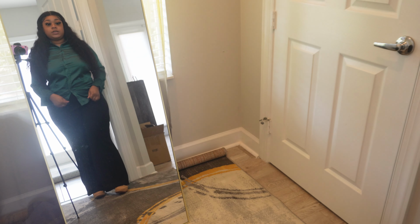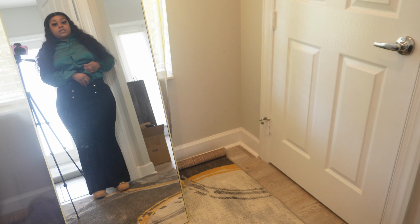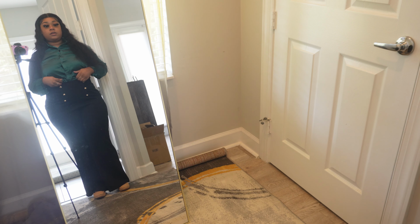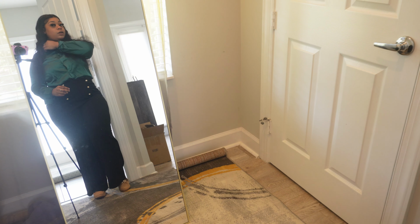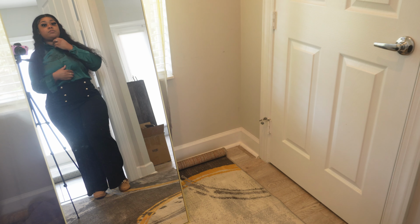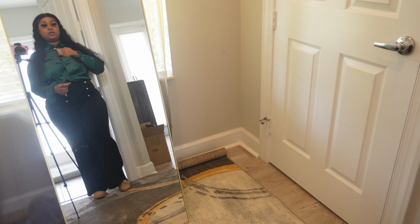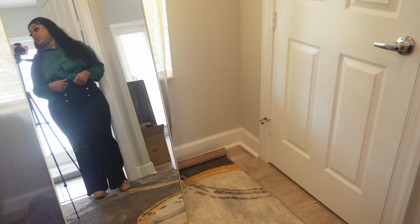Black pants, same black pants. Can't see the buttons. You can see it if I tuck it in. But here it is with the shirt tucked in. Head out a little bit. That's cute. I hope these little things right here will go down because it's not an extra button. It is, but I'm not finna be suffocated. Maybe it's supposed to be like that. No, I don't like that. So some way it'll go down, some way, somehow.